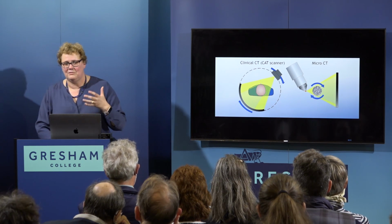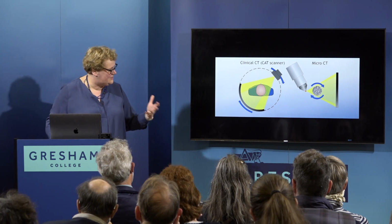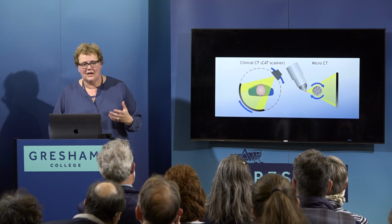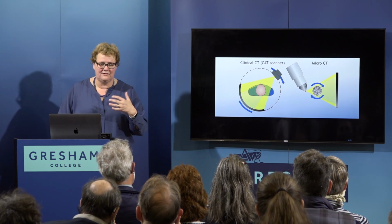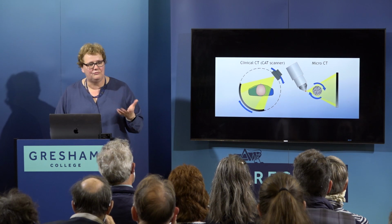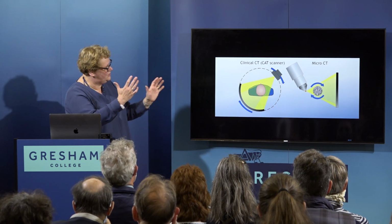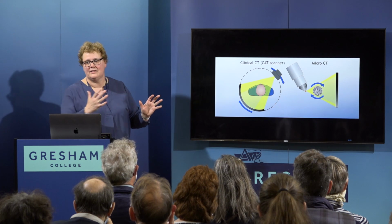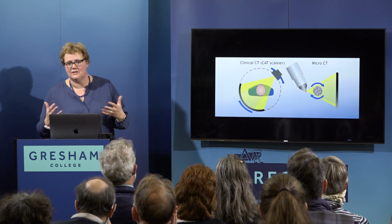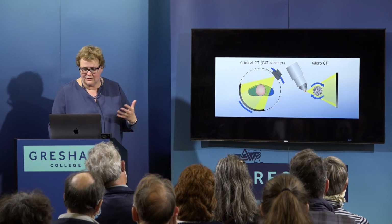So we also use something called microcomputed tomography, which is an engineering technique. This is the same thing. You have an X-ray source and an X-ray detector, and you have a sample. But instead of the detector and source rotating around, you rotate the sample. And because we can move the sample between the source and the detector plate, we can get better magnification, we can get better resolution than you can get with medical CT. So both of these techniques were used in the project.